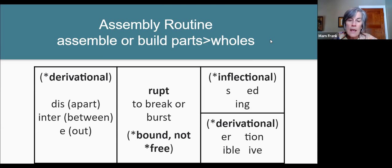So this is a matrix. In the middle is the Latin root rupt. So you would teach that first. You would teach the pronunciation, the spelling, and the meaning. And then if you want, you can explain that it's bound rather than free. Bound meaning it has meaning, but it can't stand alone. So it has to be assembled with prefixes in order to make real words. Free roots can stand alone. There are more bound than free roots.